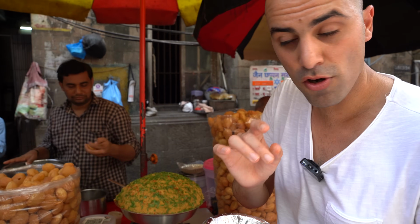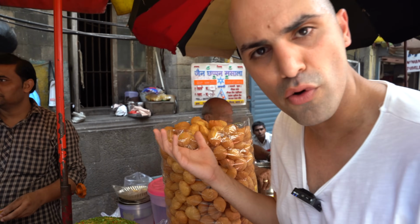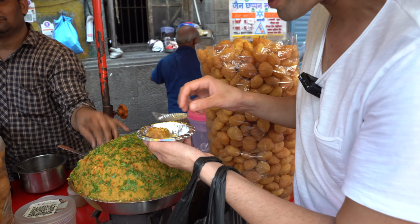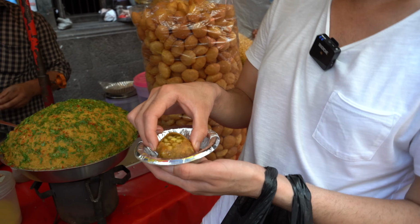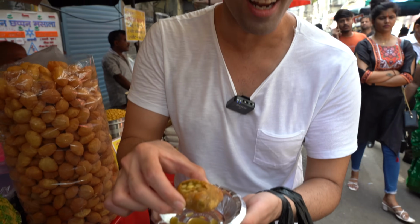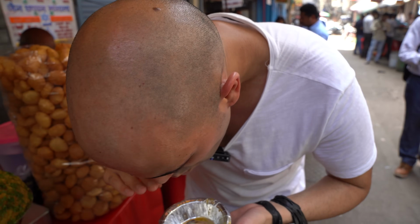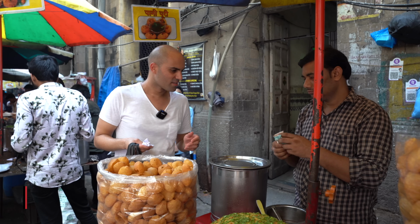It is so refreshing, sweet. Somehow, that's what you need during summer in this hot weather. It's really, really good. So, thank you so much. It's really good. Oh yeah, very spicy. Okay, this is the last level of spiciness. It's very good. What makes the difference, I think, is the tamarind water and the sweet chutney. Thank you very much.